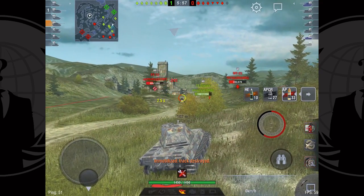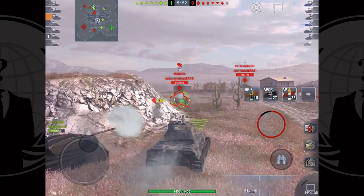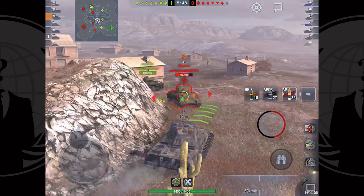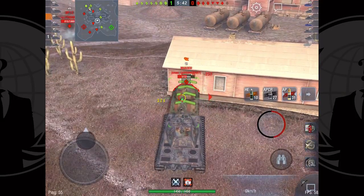The 4503 actually compares really similar to the Tiger 1 at Tier 7. The stats are extremely similar on it. The armor profile is almost identical with the VK, just losing 2 millimeters of side and rear armor on both the hull and the turret.